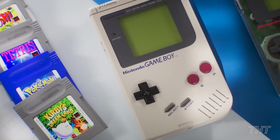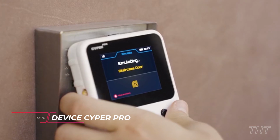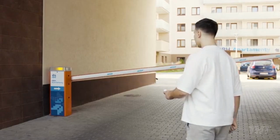If a Game Boy and a hacker toolkit had a baby, you'd get the Cyper Pro, a pocket-sized gadget that packs serious tech muscle. Whether you're a seasoned pen tester or just a curious tinkerer, this device lets you explore the digital world like never before.